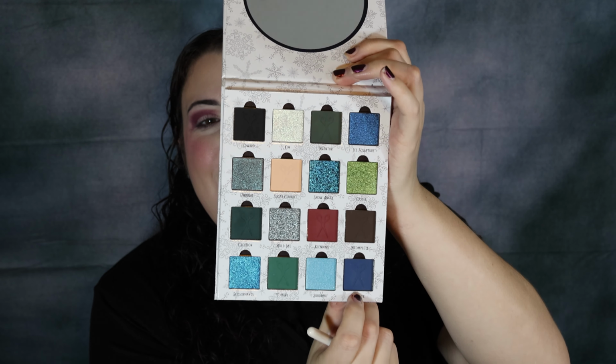Okay, let's go with the shade Goodbye, which is not one of them that I swatched, but I just saw it and I was like, you know what, that's really pretty. So we're just going to pack that shade on the outer corner of the eye.